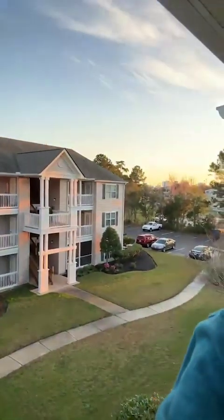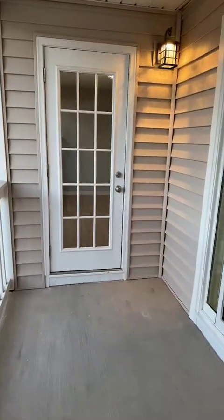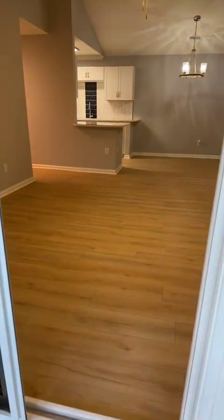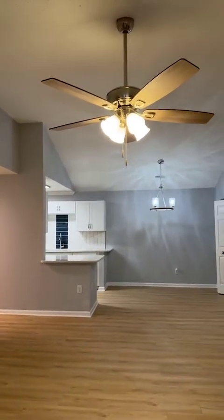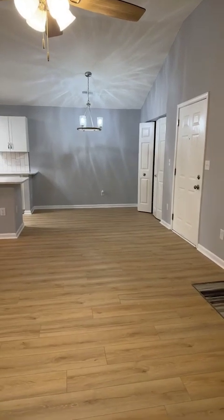I'm standing here on the balcony of my new listing here at Broadway Station. This two-bed, two-bath condo has been completely renovated. Got brand new LVP floors, all new and freshly painted, new lighting fixtures and ceiling fan here in the living room, new lighting fixtures throughout.